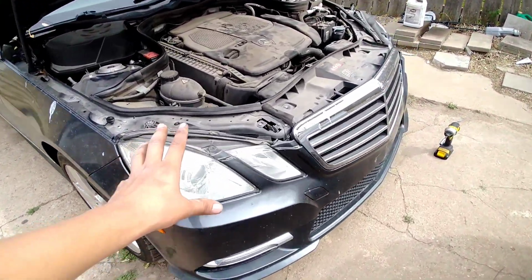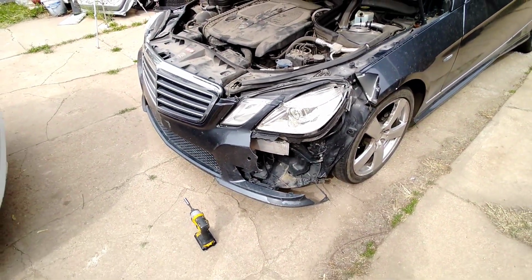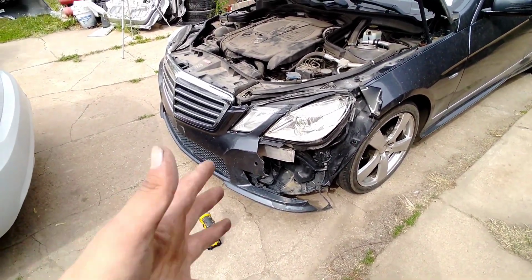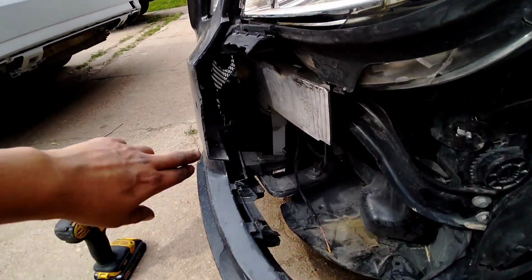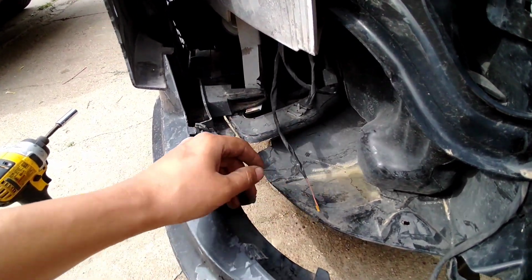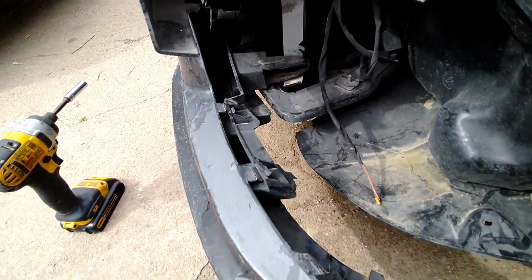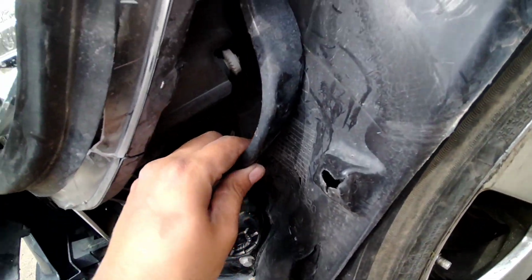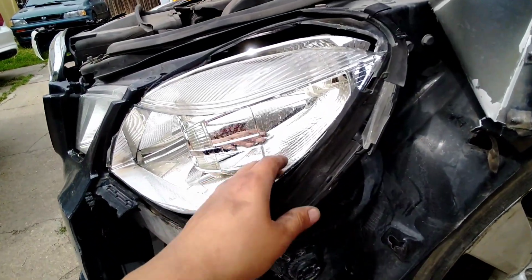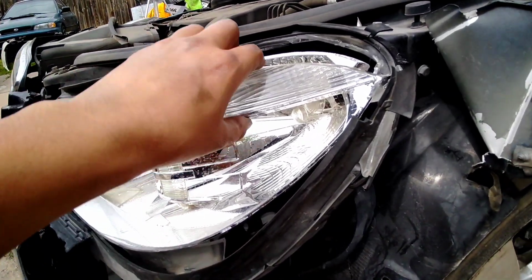And then, man, we still got to take this one off. I can only imagine the nightmare on this one. Yes, sir. We don't even know what awaits us up in here. I just look in there and there's a lot of sensors, wires, clips, all kinds of clips, plastics, bent stuff, broken glass or plastic, I guess.